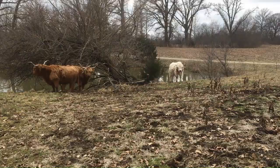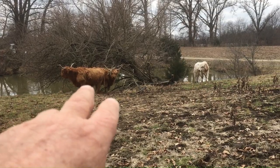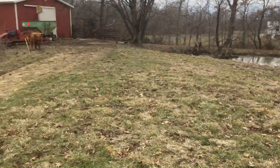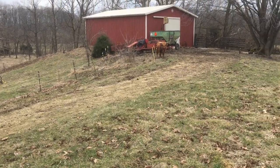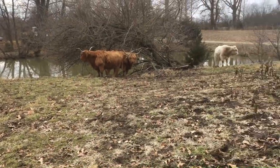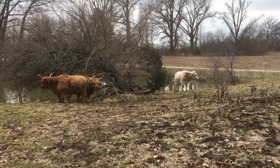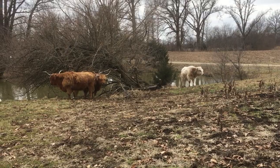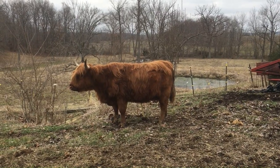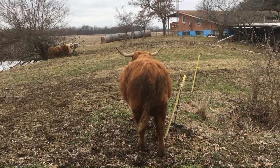Looks like the little bully's taking a break. Yeah, when I was down there checking the fence, he was trying to ride the oldest cow there, the mama cow. And there's that pregnant heifer. I'm keeping an eye on her, see if the bull breeds her. Well, he's taking a break right now. Okay, let's go back to the fence. I'm just waiting for her to pop out that baby calf one of these days. She's still got a big belly, so still a calf inside of her.